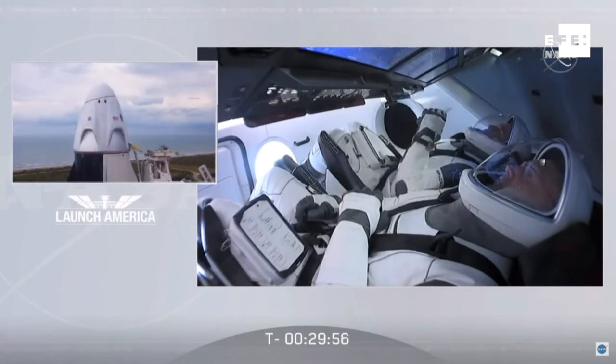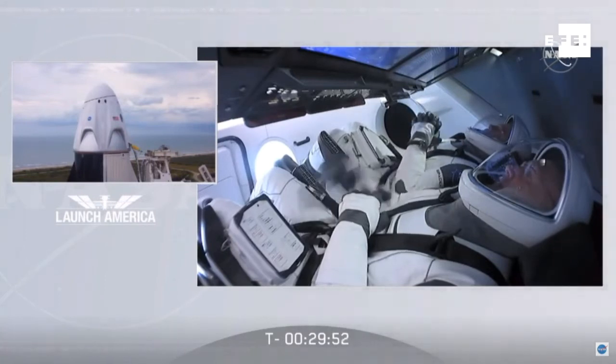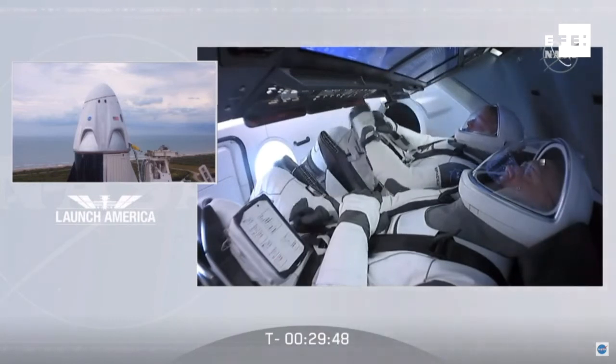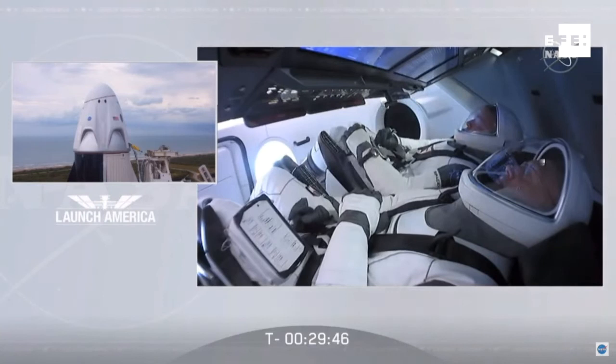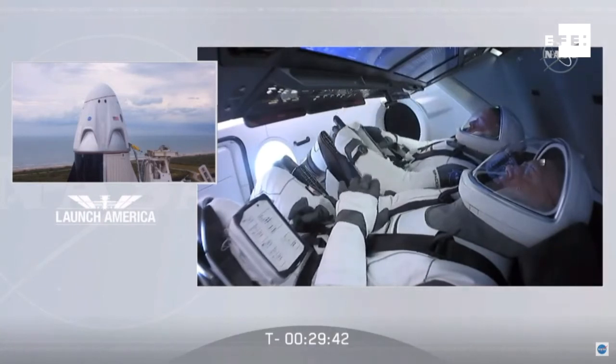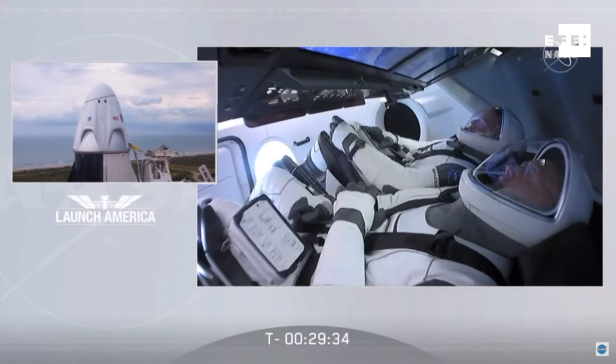Now, when we flew the first demo flight last year and then the in-flight escape test earlier this year, the sounds inside the Dragon capsule were recorded. So as part of the training, the sounds of the propellant loading were played back to acclimate the crew to what they're experiencing now.